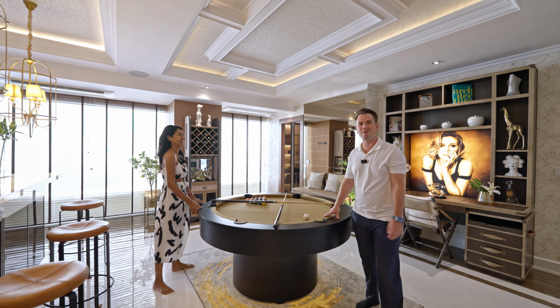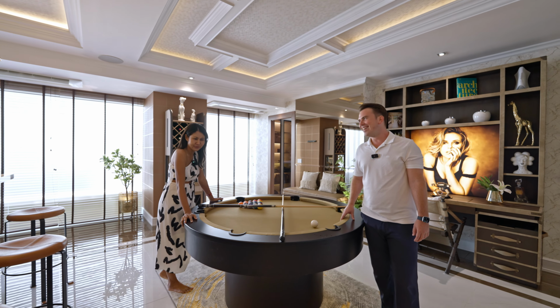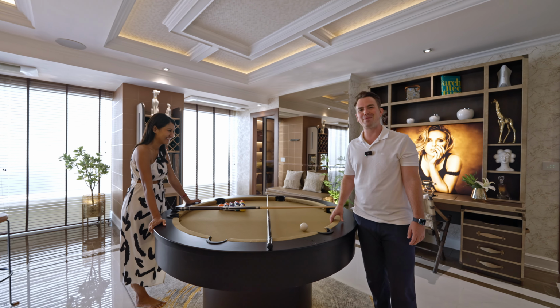And this one is probably one of the most amazing pool tables I've seen. This one is not included. I'm not sure if you can play well on this table.